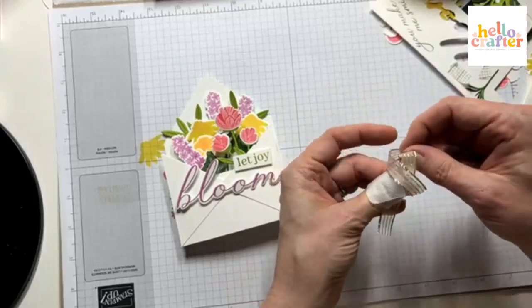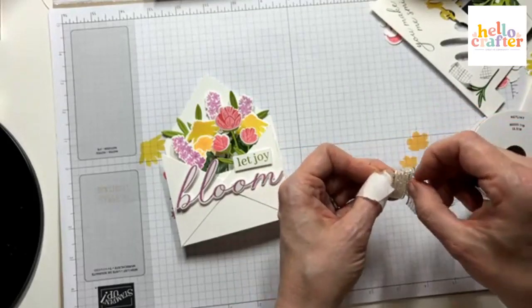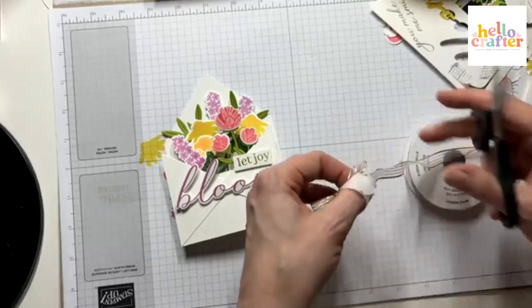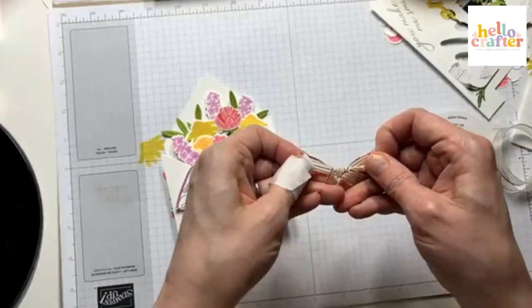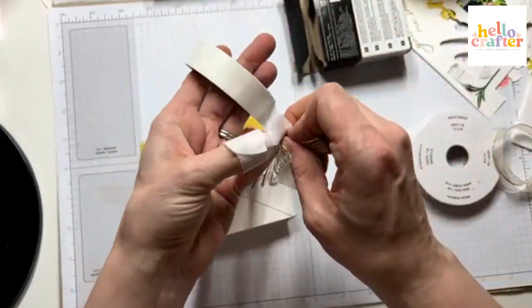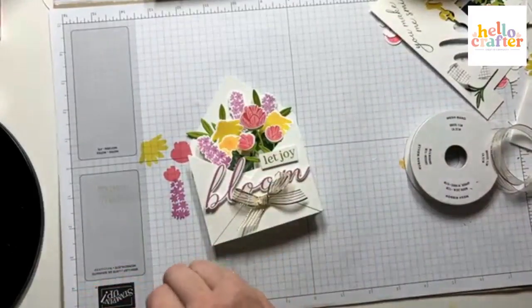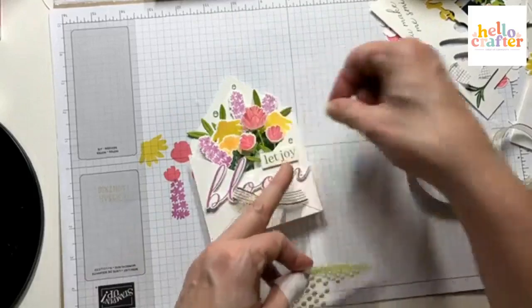Let's just get a bow, if I can tie it with this thumb. Challenging. Looks really pretty. This is the perfect kind of ribbon for gift giving as well. Let's tighten that up. Some usual glue dots, and a couple of those little, go.